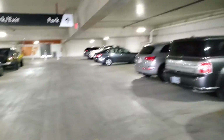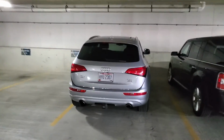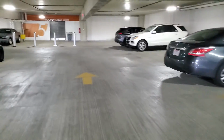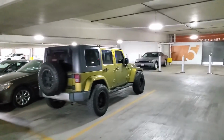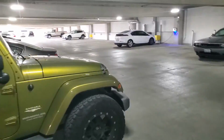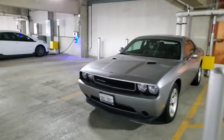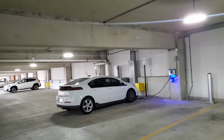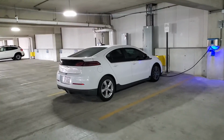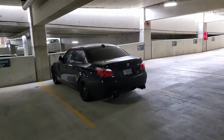Acura TLX. Audi Q5. Another 4-door Jeep Wrangler with a cool looking color and nice looking tires, Sahara Edition. Lexus NX200t, Dodge Challenger. And at this charging station, we have a Chevy Volt. A5 with the license plate CLX, and an M5.